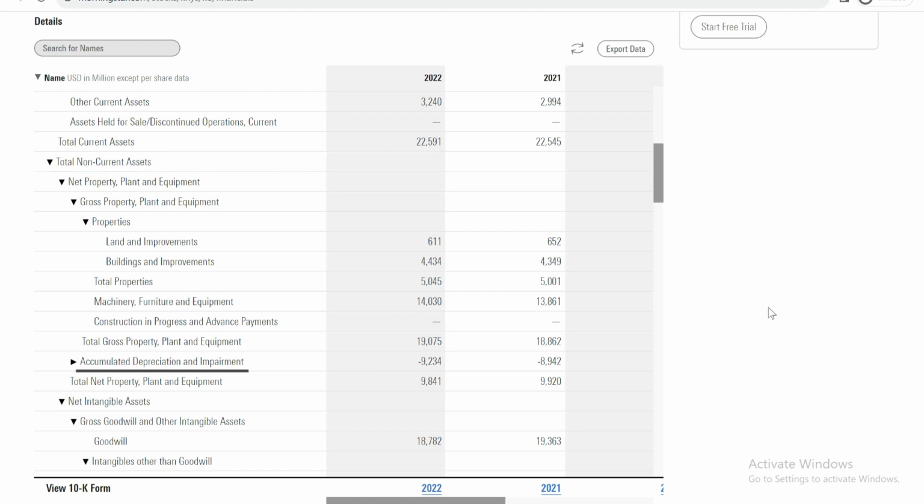If you notice, it keeps increasing year over year, which is normal. But of course, the smaller this number is, the better for us. Coca-Cola currently has property, plant, and equipment worth $19 billion, minus a depreciation of $9 billion, so their net property, plant, and equipment is worth around $9.8 billion after depreciation.